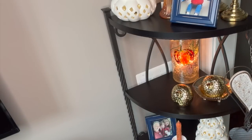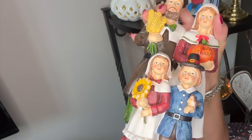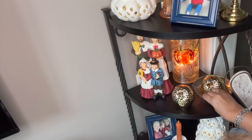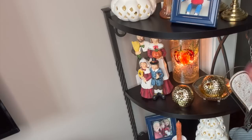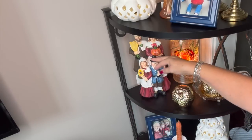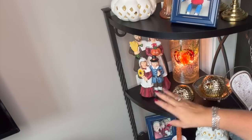And then I do have a Pilgrim family here. I got this from Hobby Lobby last year. I want to put them here. Again, a little bit of shelf work here on my part. Again, you'll very rarely see me pile like things on top of one another. Like I won't put another pumpkin like that below it. And this will be angled a little differently than what's above it.